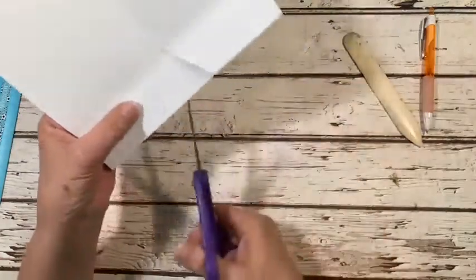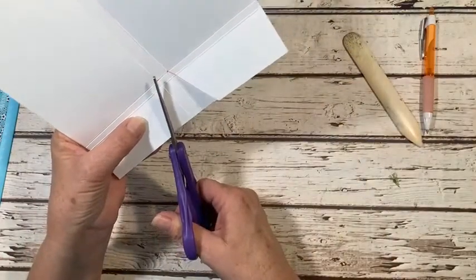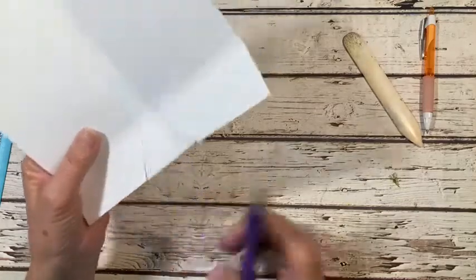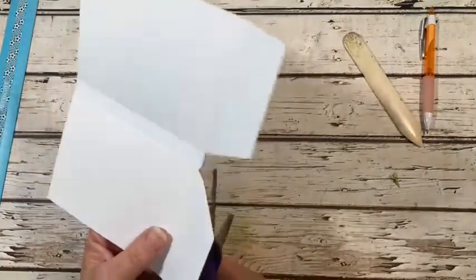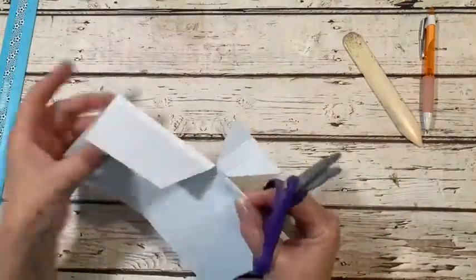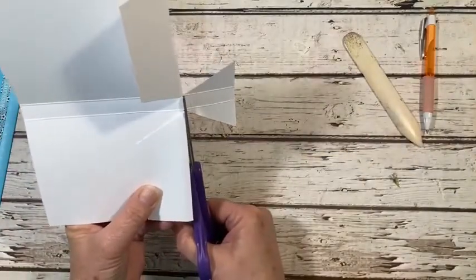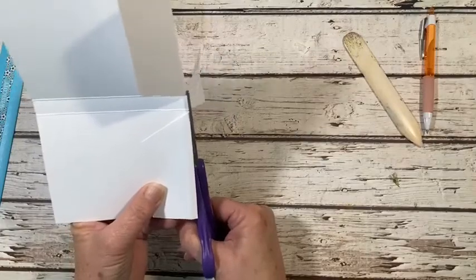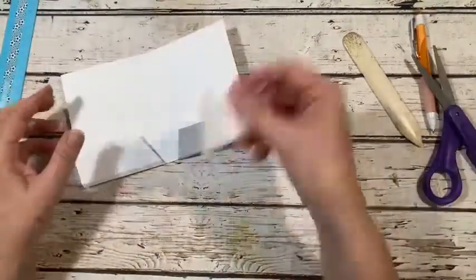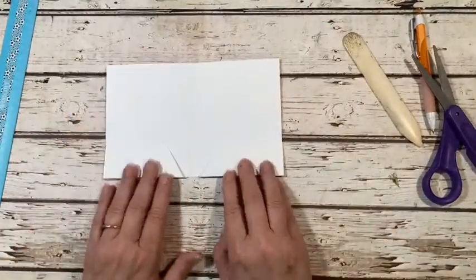And then I'm going to come to this side. This is the hardest part of this whole folder for your note cards. And just like that. And then you can just cut this off. I'm going to fold these down and then cut that off. Just like that. Okay, and then you toss that. All right, so then that's the inside of your folder, and it looks just like this.